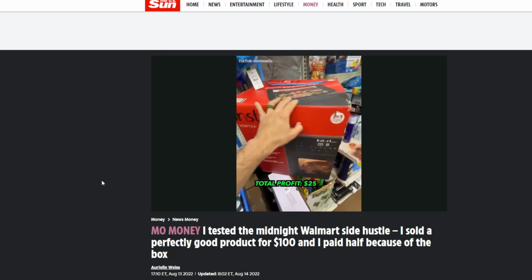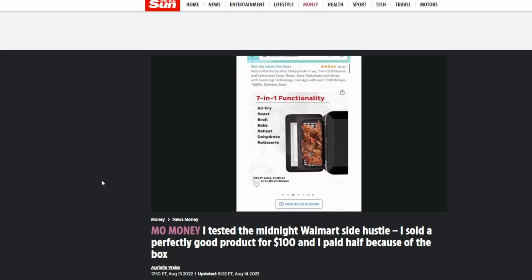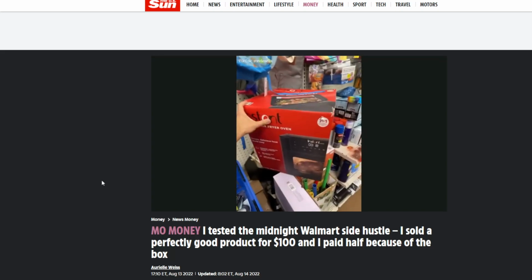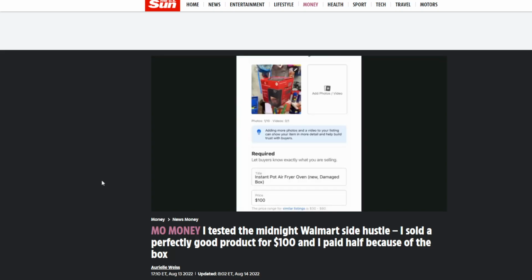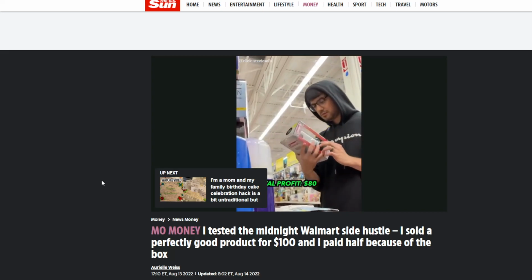I found this Instant Pot air fryer oven for $46.41. The box was a little beat up. On Amazon I could only find the silver one, but it was going for $140. Now this is an item because of the box condition I would throw on Facebook Marketplace to sell. I'd imagine you could easily get $100 and make a quick $55.